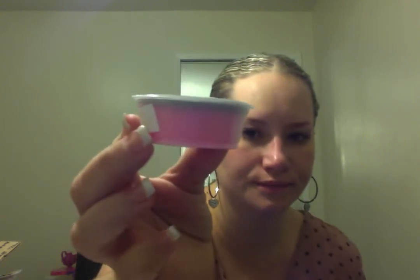Ooh, look at it. It's so pretty. And that bubblegum is so present. It's in the bottom. It's so strong. It's like Bazooka gum. And you get the marshmallow on top. Nice, creamy, sweet marshmallow. Love this, Kirby. I will get that in a clamshell next time.